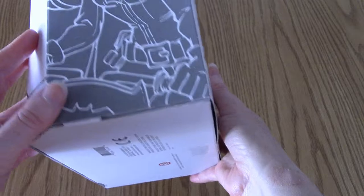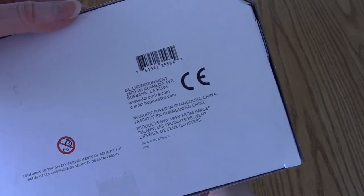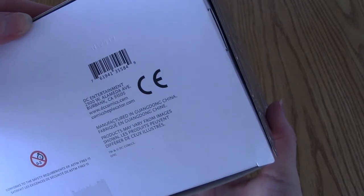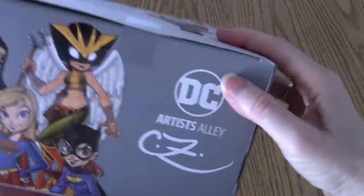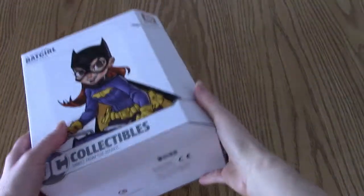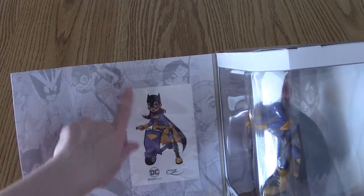So, take another look at the box. On the bottom, we've just got the standard DC Entertainment verbiage, web addresses, manufactured in China, all of that. Then on the top, you've got another image of those four ladies, and then you've got Chrissy Zulo's initials there and signature. And the nice thing about this box is you can see what she looks like. It's got this part that opens up, and it looks like, of course, I have not opened this yet, some kind of collector's card here, which is nice. So, Batgirl on her little bat scooter. We have got to check this out for this out-of-the-box experience.